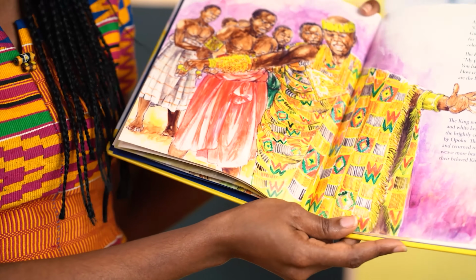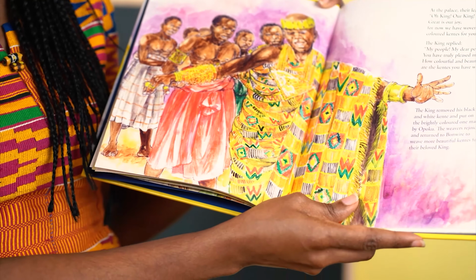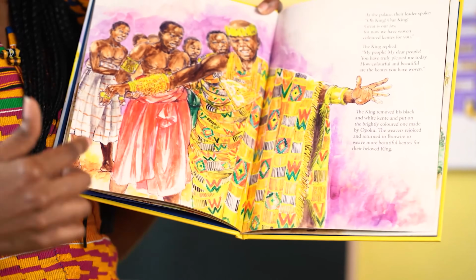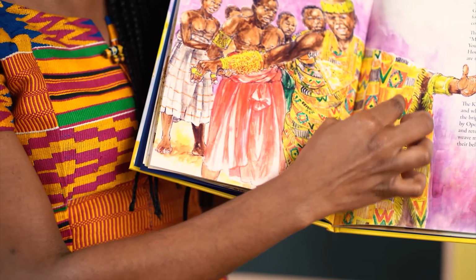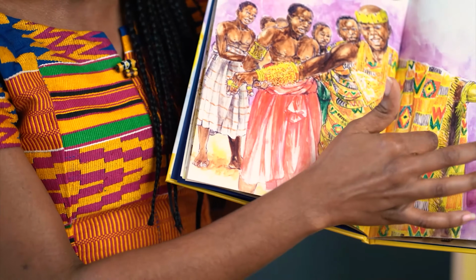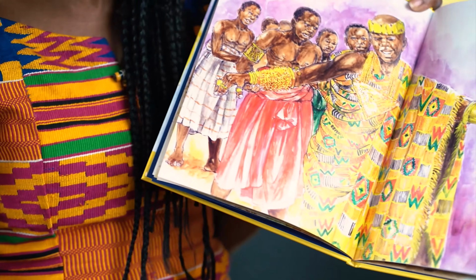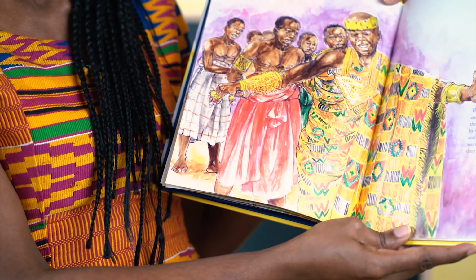Wow, what beautifully colored kente. Can you see the golds, reds, and greens? Actually, does it look a bit like what I'm wearing? I can see some similar patterns. Can you see the zigzags? I have that in my outfit as well. What about the stripes? I have stripes in my outfit as well. Ooh, I'm matching with the king.